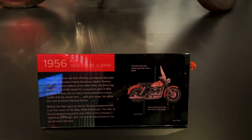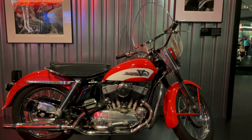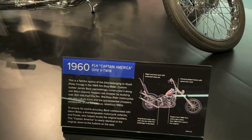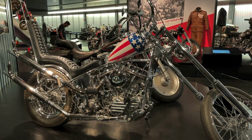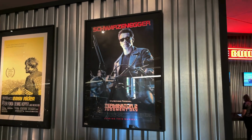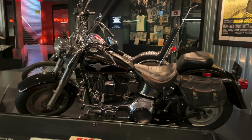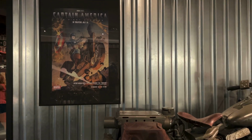In this section, you can see some of the famous bikes over the years. So this one, for example, is the Harley Davidson that was owned by Elvis Presley. And this one is Captain America from the Easy Rider bike. So this is a really significant motorcycle for all of the motorcycle enthusiasts. I'm sure that a lot of us know about the Easy Rider movie. This one is the bike from Terminator. So that was a Harley Davidson Fat Boy that we can see in here. And this one was Captain America, which was from the latest Avengers movie.